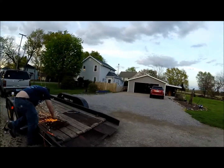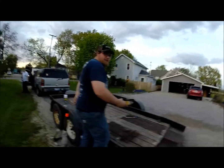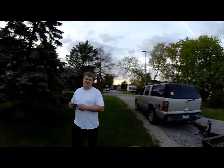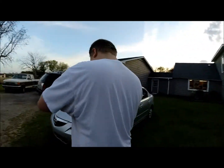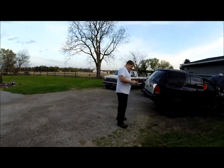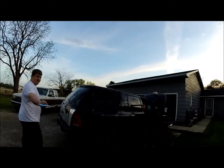That's Dave, Big D, cutting the steel. Huh? What? When I hear an engine grinder in the back, that's my youngest right there, Justin. Oh! You sparked me, dude. I'll spark you.